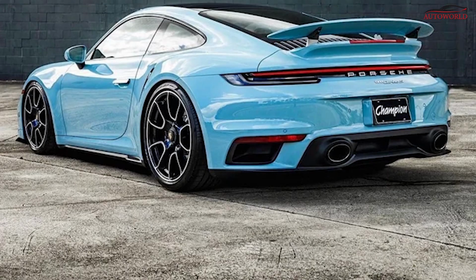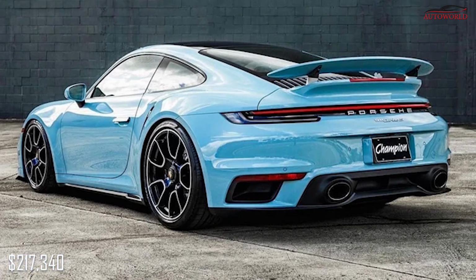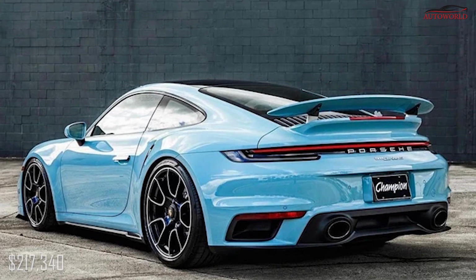Furthermore, keep in mind that the price of this Porsche is $217,340.